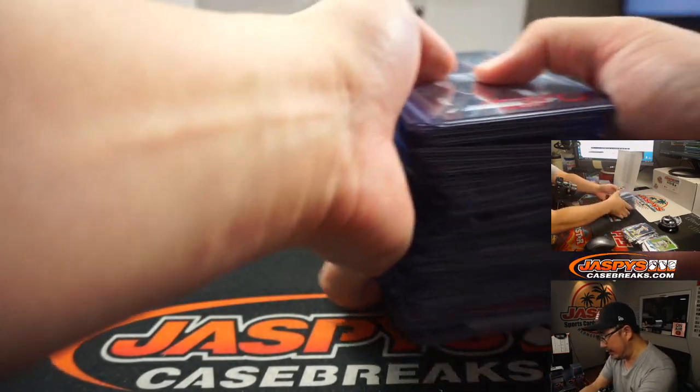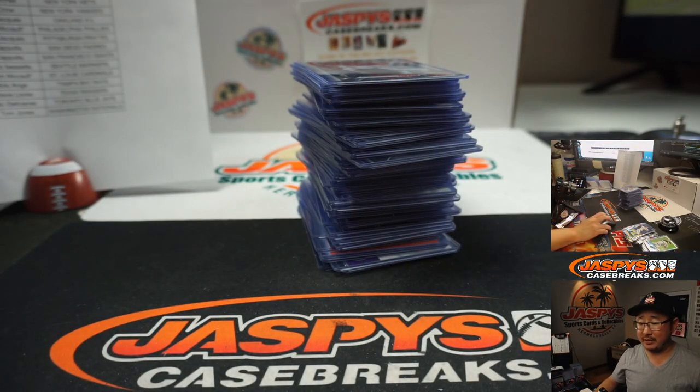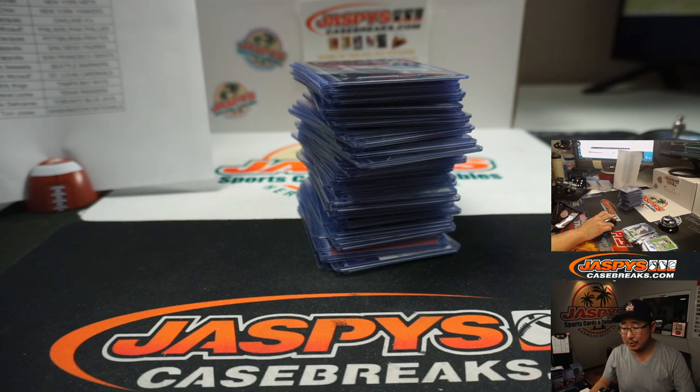There you go. There you have it, ladies and gentlemen. That was 8-box jumbo. Pick your team number 5. Brand new 2020 Topps Chrome Baseball.